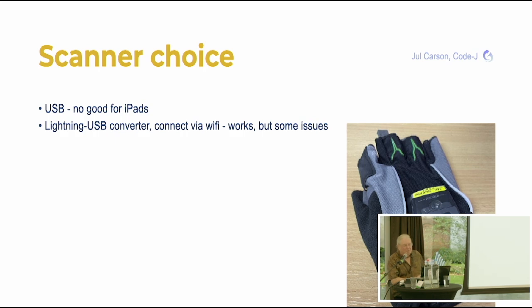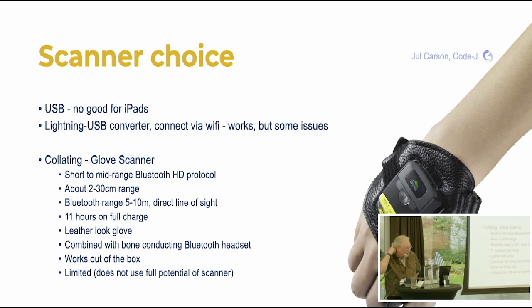So this one on the right is not actually what was chosen, but similar to the one that was chosen. You can also do Lightning to USB converters, by the way, or Wi-Fi, but it's not great. So this is what is actually in use. It's a glove scanner. It can be worn handheld, doesn't get in the way of people carrying out their day-to-day duties. It's not too unbearable to wear. It does get a bit sweaty by the end of the day, but it's small, it's easy to wear. You activate it by pushing a button on the scanner, which is really quite easy. The material used is a false leather, because you can imagine in an organic co-op, there's lots of people who have ethical issues with leather. And it works out of the box, and it scans at the right range, which was decided to be about 2 to 30 centimeters from the object, and the Bluetooth range is 5 to 10 meters. But you've got to make sure there's no pallets in the way, no forklifts in the way, because that can be an issue.